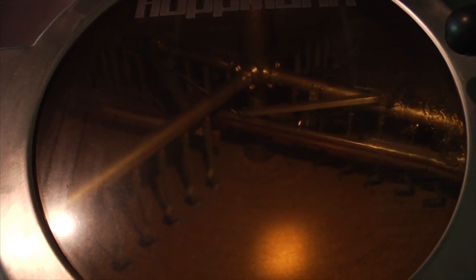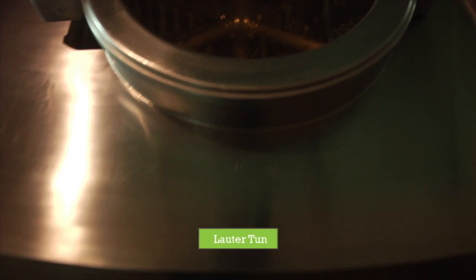Now you can see this is the previous batch. They usually brew between 4 and 6 batches a day here at Widmer Brothers. This is the next step in the process here. You take your grain and you spread it out on this lauter tun. It's got filter plates down below to separate out the liquid from the grain. So you're going to pull off the liquid, which is known as wort at this stage, leaving behind the grain.